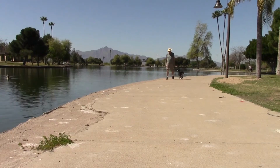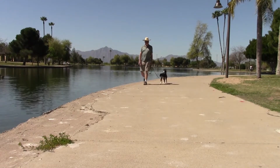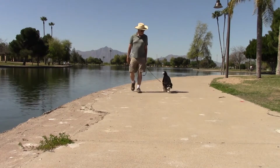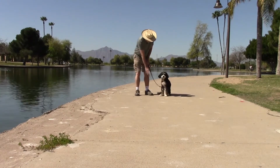Many of our clients tell us that their dog does well with his obedience at home, but seems to forget what he learned when they're outside of their house. When you're out in the real world, things distract your dog. Smells, sights, and sounds take over the dog's focus, and he gets too busy to pay attention to you.